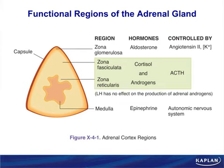Angiotensin II and high potassium, not low potassium, high potassium, stimulate the zona glomerulosa. The fasciculata and reticularis, although they make 2 different things, the fasciculata making cortisol, corticosterone, and the reticularis making androgens, are both under the control of the same pituitary hormone, ACTH. And what is the feedback inhibition on ACTH? Only cortisol.